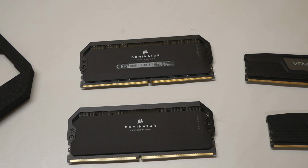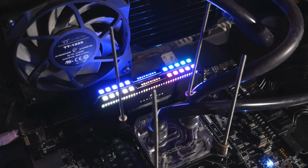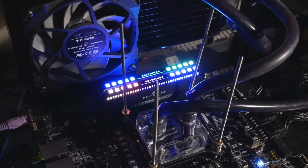But anyway, let's install these Dominator Platinum sticks to the motherboard and let's see how these actually run. It will be very interesting, so stay tuned. Okay, so those are the memory sticks now installed on the motherboard. The RGB lights look pretty good if you ask me.